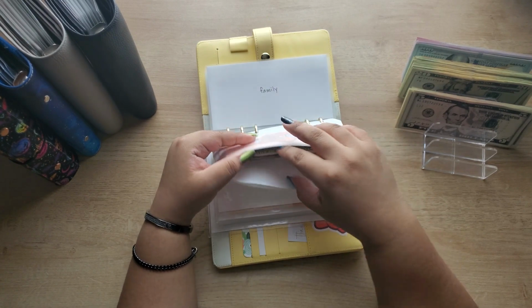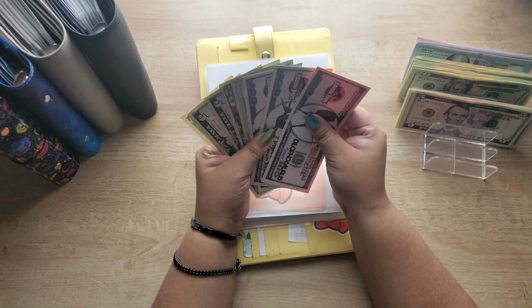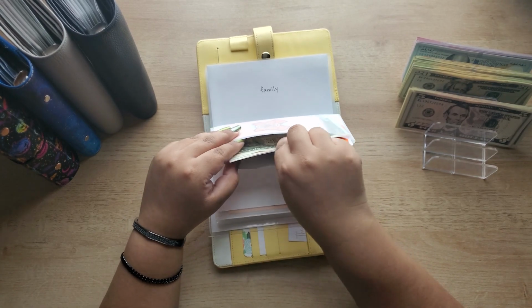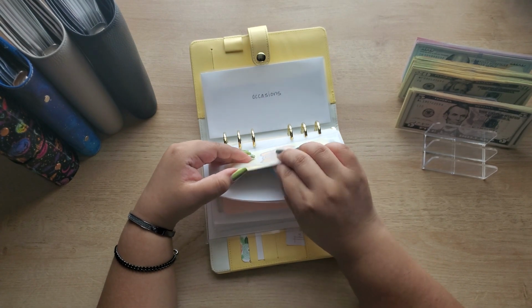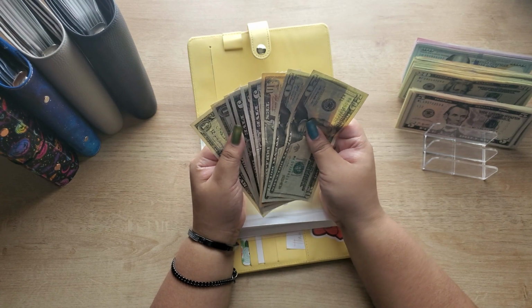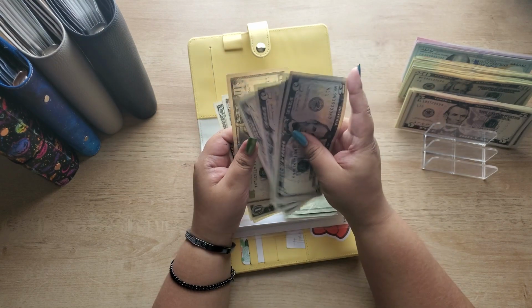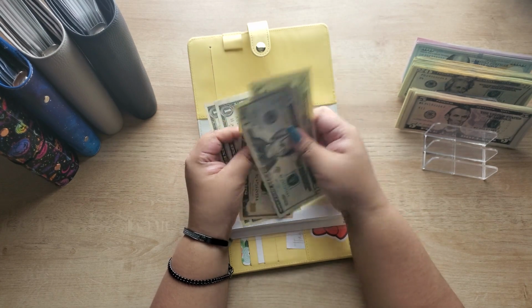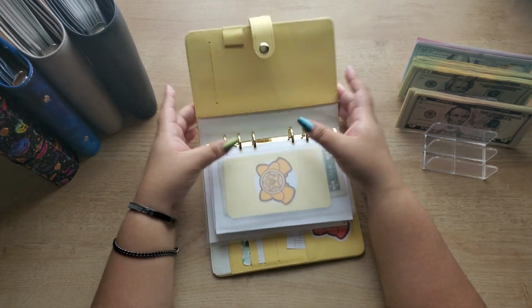Pet care. Pet care has 431. My cat is running around, you know, doing her thing. I can't do anything for pet care. And family has only 40 something, 43. Yeah, okay. Occasions has 72. Let's switch out the fives. So 5, 10, 15, 20 for just a $20 bill. And 20, 40, 60, 70, 71, 72. And that's it for this binder.